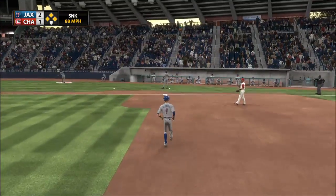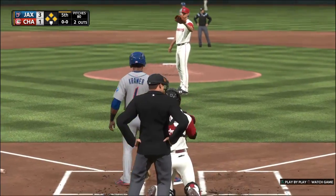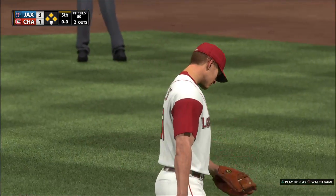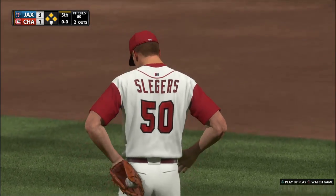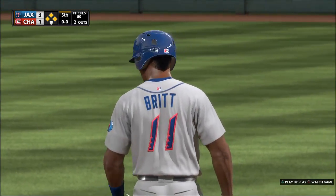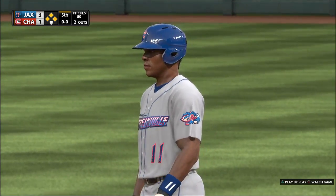And that misses. Ball 4. A run will come in to score. Man, when you're trailing, you hate to give up any runs, but walking one in is especially painful. Now the lead is extended, and a base hit could blow the lid right off this thing.